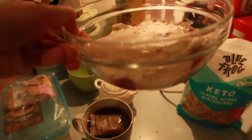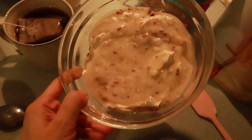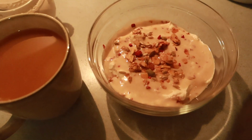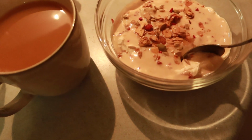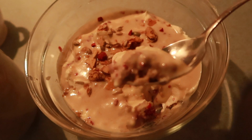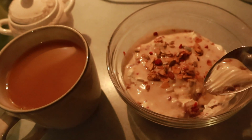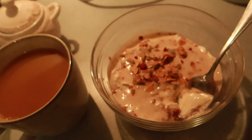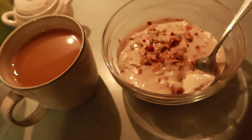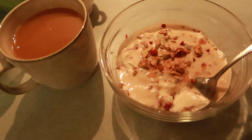And ta-da! This is my super healthy, yet super delicious breakfast. Looks a bit like a dog's breakfast, to be fair, at this point in time, but I'm sure it'll taste amazing. Okay, taste test. Looking pretty scrumptious. I can't speak, and I think that speaks for itself. This is like a white chocolate raspberry tiramisu in breakfast form. You're welcome, guys. Recipe to come.